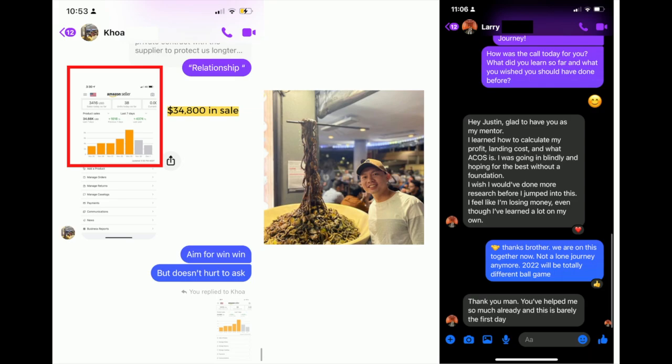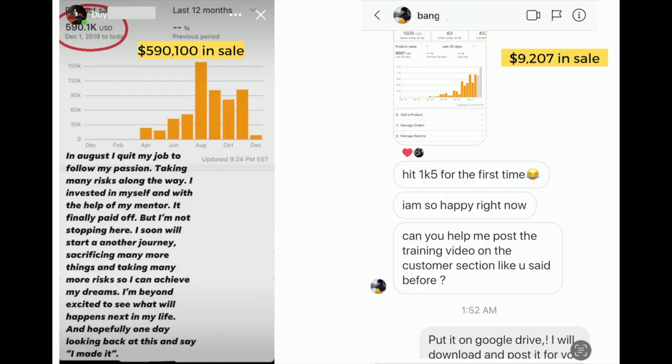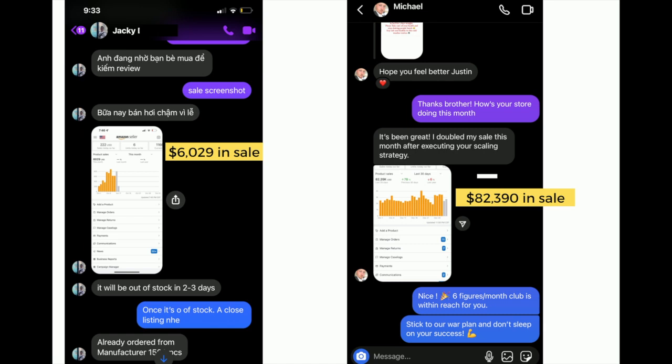Our students came to us from many different backgrounds and stories. But the end goal that we aim for is to help you go in the right direction, prevent you from failures, and most importantly, provide continuous support to you so that you can give it your best shot at starting your Amazon business and not go the same route that 80% of new Amazon sellers took and failed miserably or got scammed on their first journey.